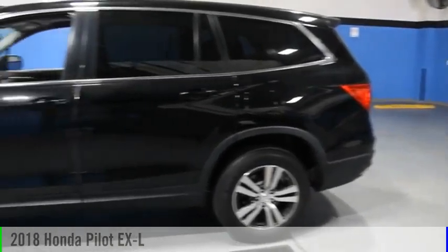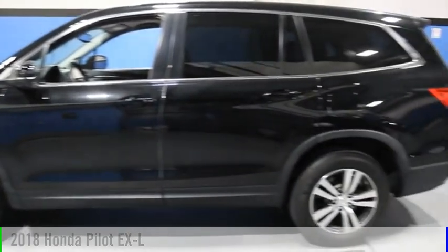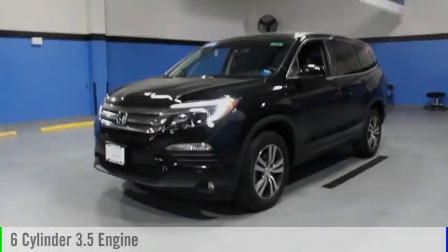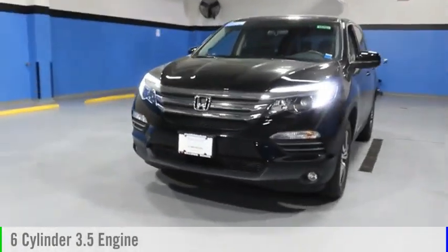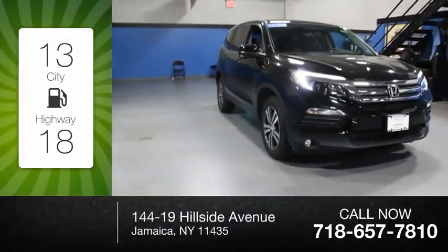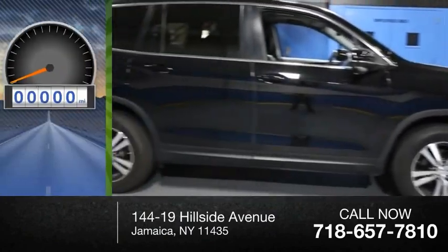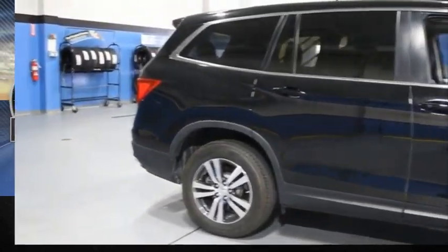Make a great choice today with the 2018 Pilot. This vehicle is powered by an all-wheel drive, 6-cylinder, 3.5-liter engine and comes with an automatic transmission. Great fuel efficiency saves you money by requiring fewer trips to the gas station. This vehicle has less than 5,000 miles.